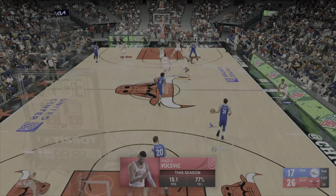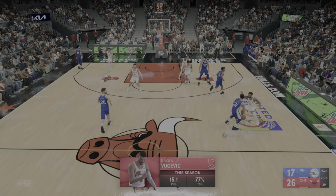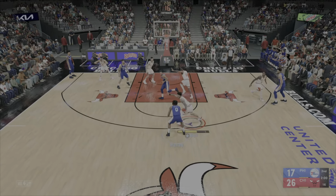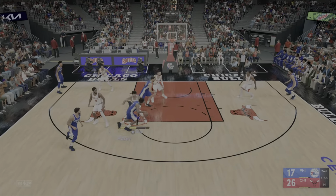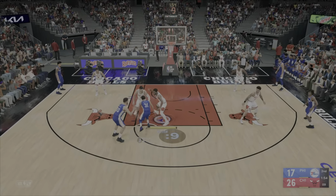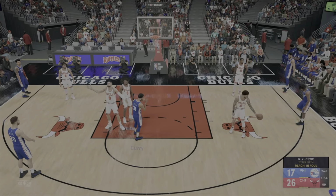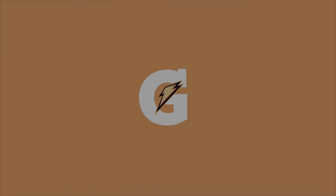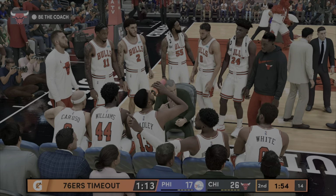Oh, showing great quickness coming off the pick. White draws attention, then feeds the roll. Pass to Maxey. 2 minutes remaining in the first half. 1:57 left to play in the first half. And there's the whistle. They'll pin that one on Nikola Vucevic. That's his first foul of the game. First personal foul. First team foul.